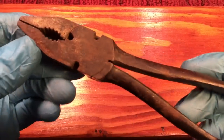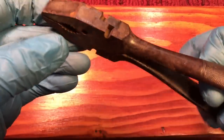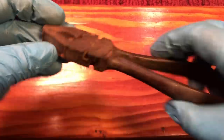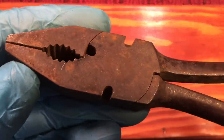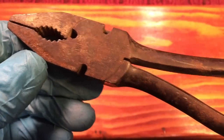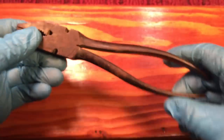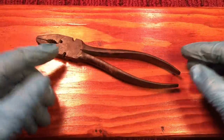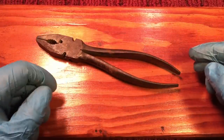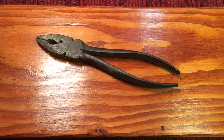Just a good size. I like the three cut. These three type cutters are awesome. They're all in good shape. Everything's in good shape. The jaws just need some cleaning up, right? I mean, we've done worse than this, right? So what we're going to do is hit it real quick and put this thing back in service. This is a really nice pair of pliers. I paid $10 for this and a 1977 Hess truck. Sweet.